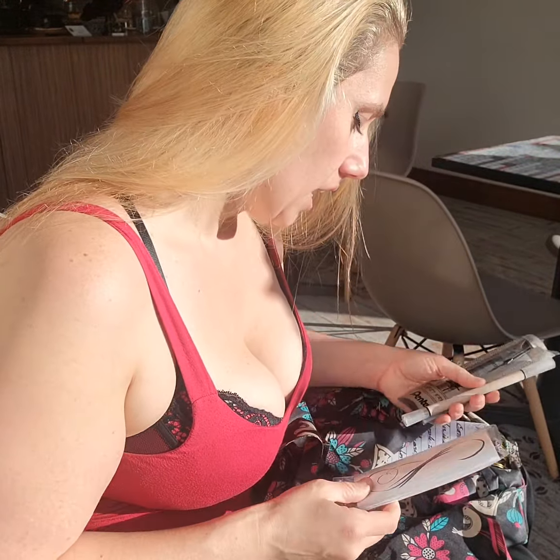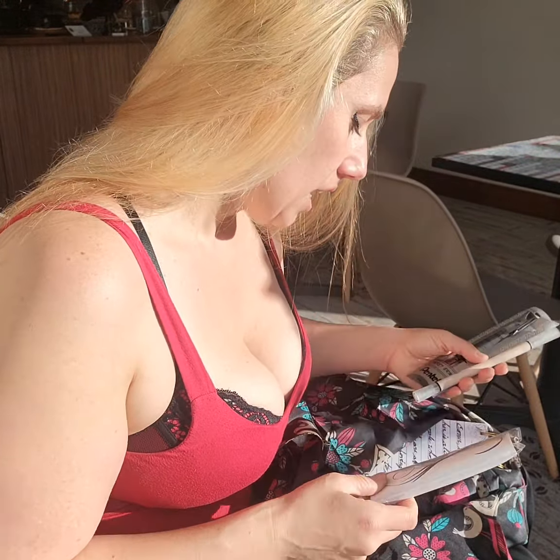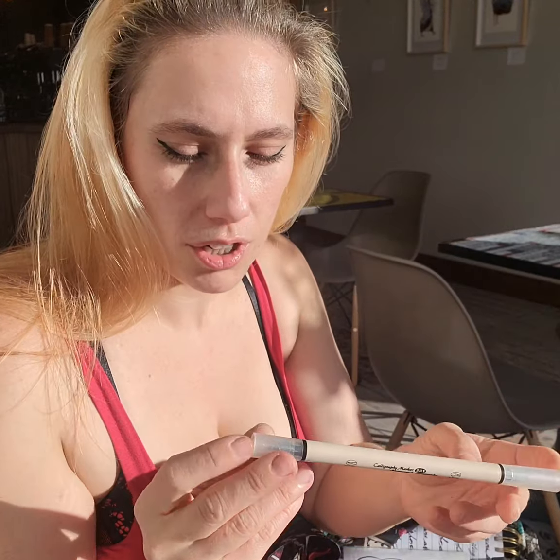Okay, I know I showed you guys all of this before in the last episode, but I'm showing you again. A double-tipped calligraphy marker, also from the dollar store, that I use mostly for Asian calligraphy.